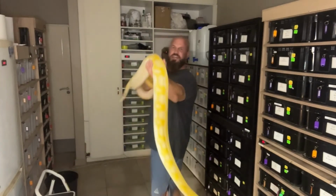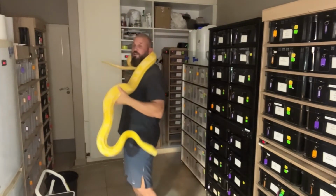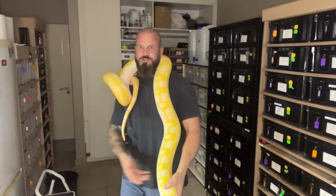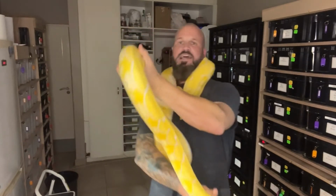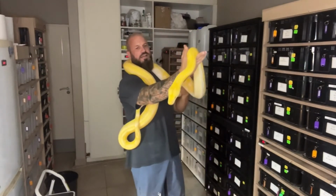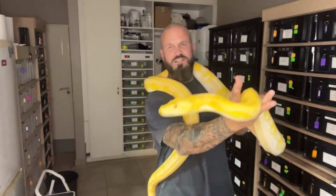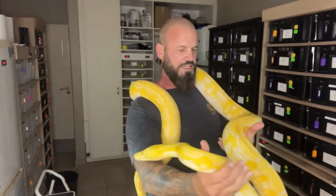Alright, so here is Tallulah. And Tallulah, which is Hawaiian for waterfall, is a tiger lavender albino retic. She's about 10 feet long. Okay, she's a lot more chilled. She's a lot more chilled than Gabriella, the golden child.